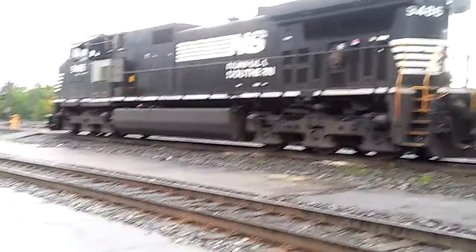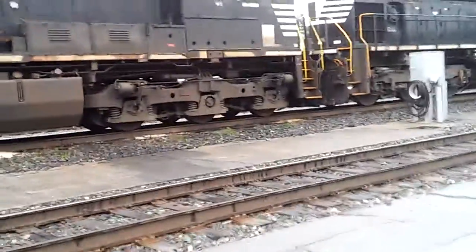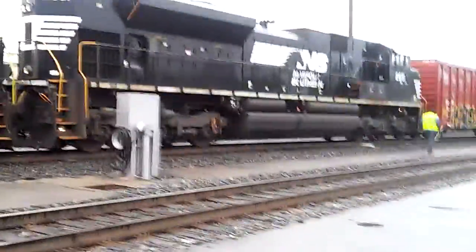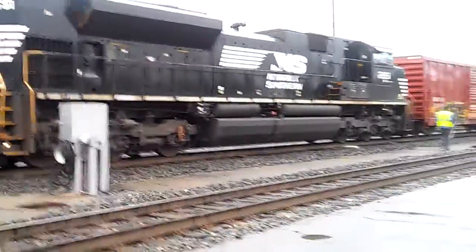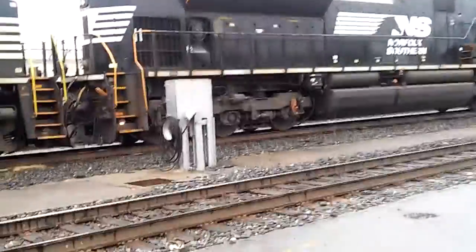Interesting how they change the horsepower in the units and everything. The 9286 edition 44 CW and 9224, which is a -940 CW. Anderson ST60M, 2651. What is going on with the handbrake there?